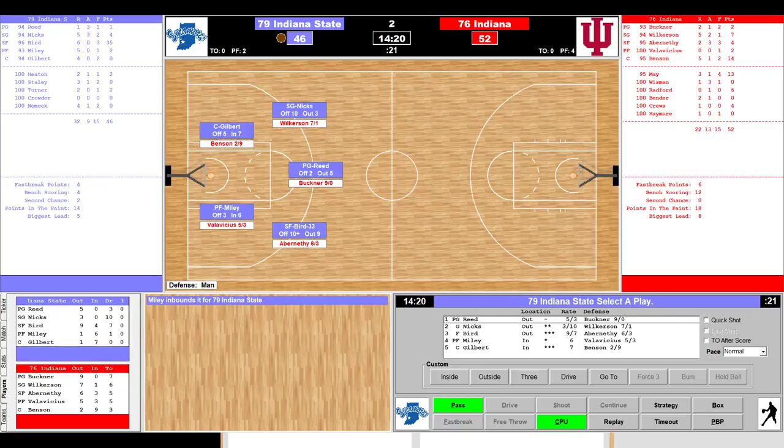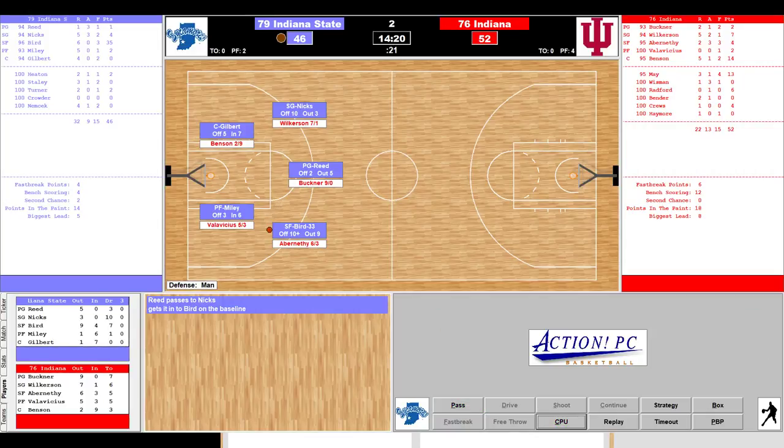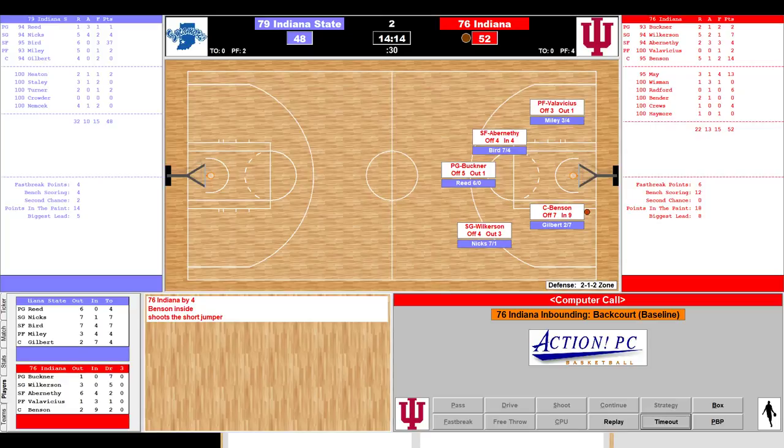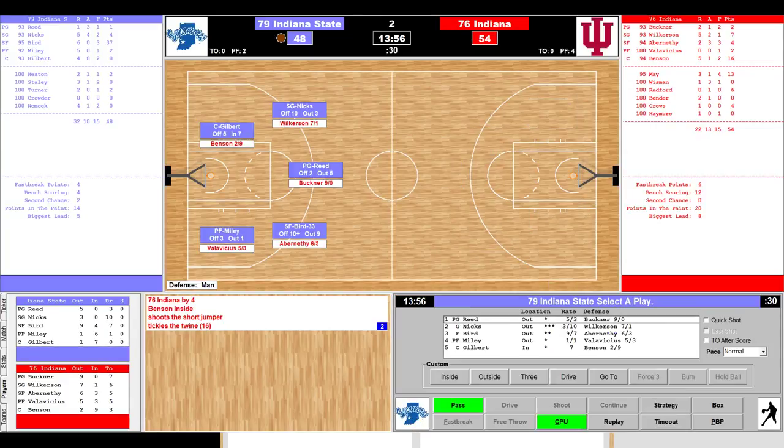The Sycamores inbound the ball. Nix to Reed. Reed signaling out the offense. He faces a man defense. Again, Buckner on Reed. Abernathy on Bird. Abernathy has 3 fouls to go with his 4 points. Again, they'll try to work it to Larry Bird, the man who has 35 points. Abernathy trying to D him up. Bird, baseline, jump shot. Nothing but net. That's 37 points. The Sycamores pulled it within 4. The Hoosiers work it quickly down low to Benson, and he makes that short jumper. 54-48 Hoosiers.